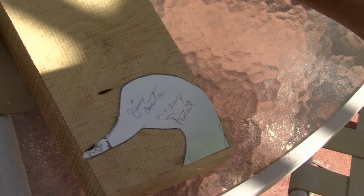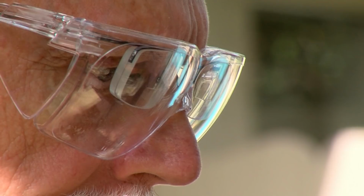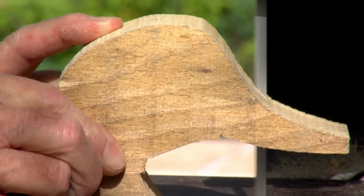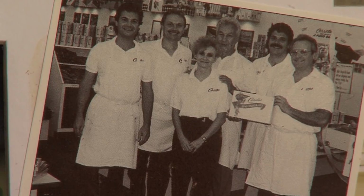Working with sugar pine couldn't be more appropriate for Jim Cerreta. After all, he's had a pretty sweet life, much of it spent making candy at the family-owned Cerreta Candy Company in downtown Glendale. You know what, we all have friends that are doctors and lawyers, but nobody really wants to see those guys, but they all want to see the candy man. So yeah, it's been fun my entire life.